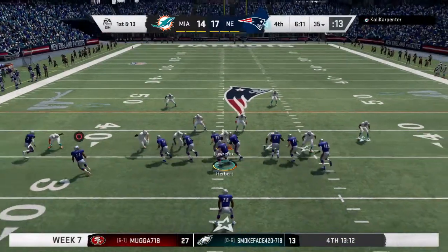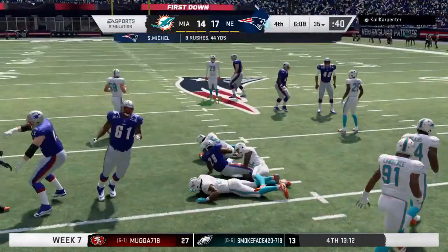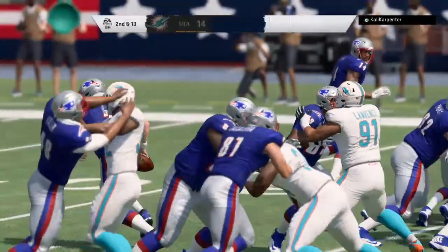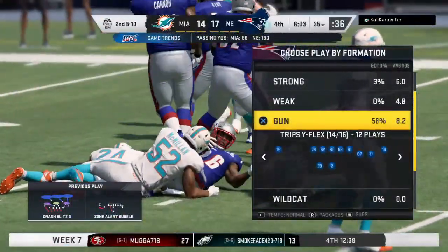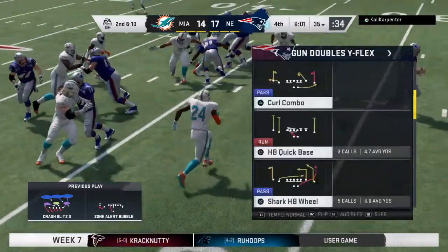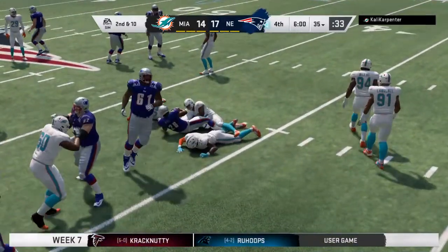It's first and 10. On first down, Michelle trying to find a lane, but instead he'll get back to the line of scrimmage and no more. Call it no gain on the play, and it'll be second down. Second and 10 at the 35-yard line.